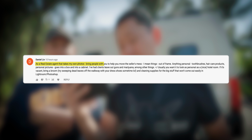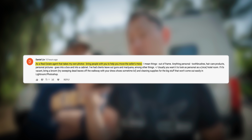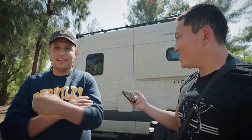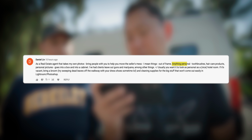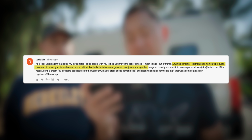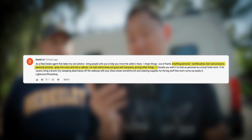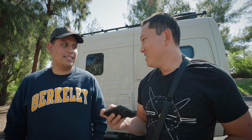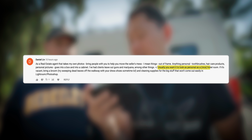Our friend Daniel Lin says, as a real estate agent that takes my own photos, bring people with you to help you move the seller's mess. That's why you're here, apparently. Anything personal like toothbrushes, hair care products, personal pictures goes into a box and into the cabinet. I've had clients leave out guns and marijuana along other things. I think by other things he meant dildos. Sex toys? Oh, dude, I knew you were going there. Usually you want it to look like a nice hotel room.